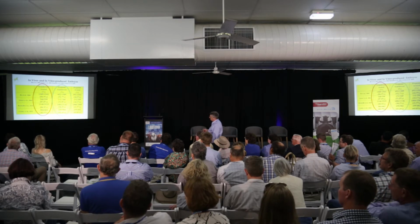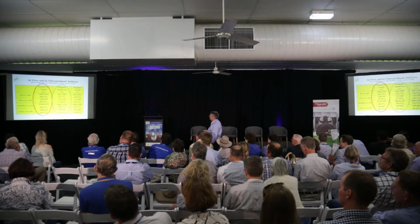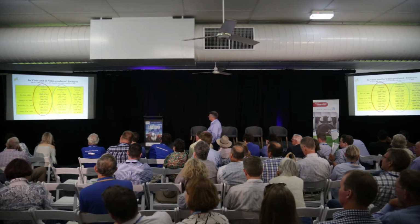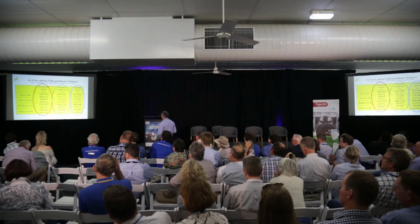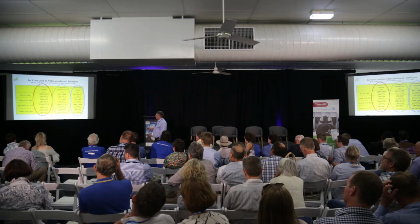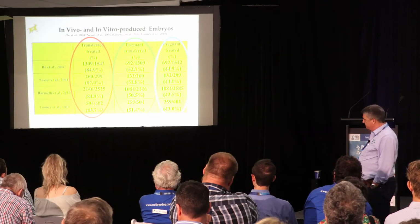And you see that conception rates are quite good. These were frozen in vivo embryos. They were in vitro fresh embryos, and these are in vivo and in vitro embryos. And these were in vivo produced embryos. So you see we get about 50% pregnancy rate. If you look at the number of recipients pregnant over those treated, it's about 45% that you get them pregnant.